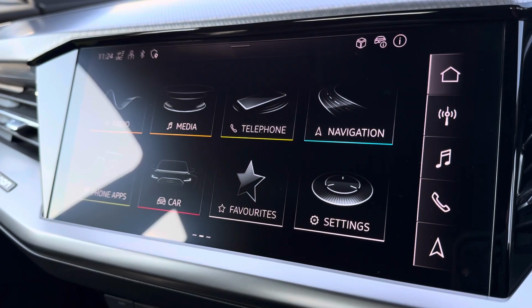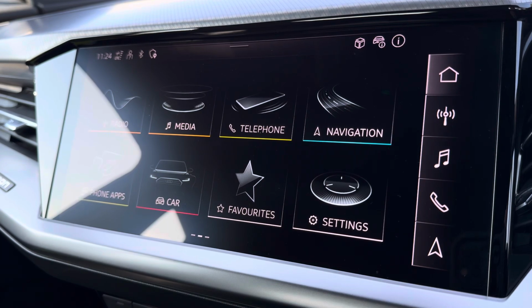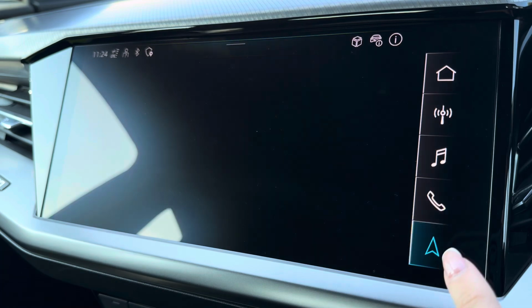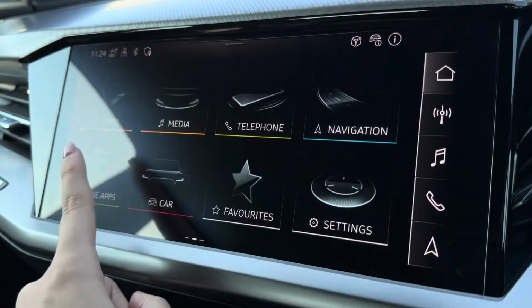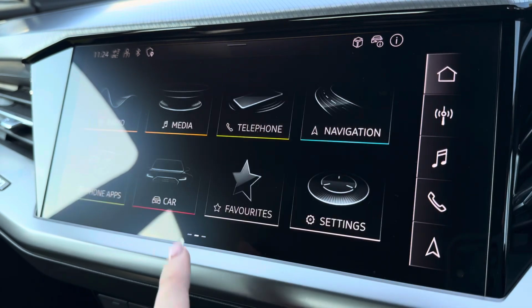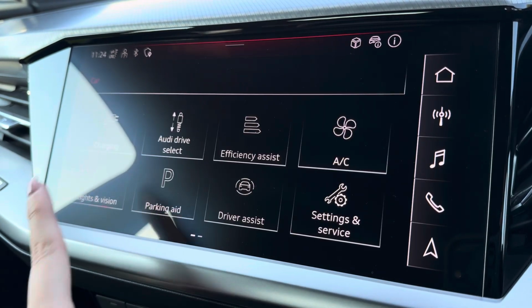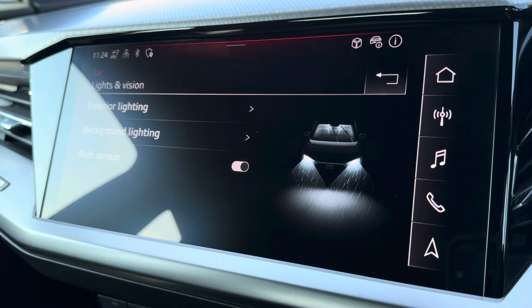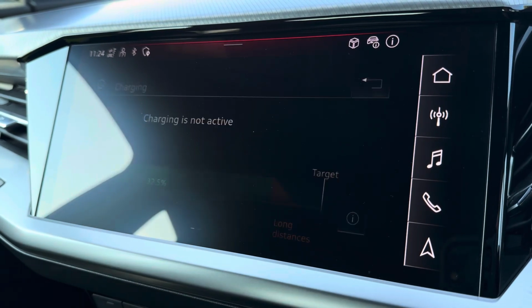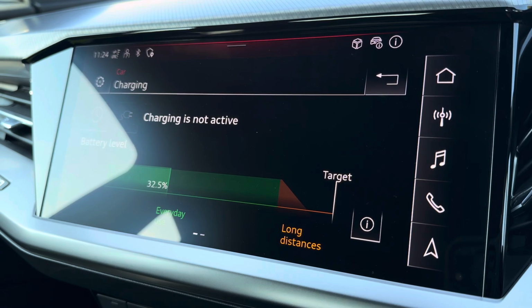Moving across, the large central touch display houses similar options, including various radio and telephone connection and navigation for assisted travels. From here, you can also find wireless connection of Apple CarPlay and Android Auto. You can also access and adjust the interior and exterior lighting, in addition to toggling the rain sensor. You can also view the range and charging information and patterns, in addition to battery levels.